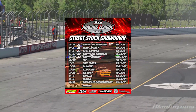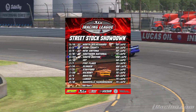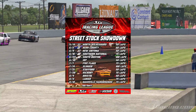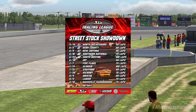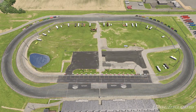Now we're going to go to the complete opposite and go to the biggest track on the schedule, Indianapolis Raceway Park. There have been 2 races prior in the Street Stock Showdown here at IRP. I believe both were 50 laps. The first one went into overtime. But the last one, Chris Smith in the 80 machine was able to walk away with the victory. That was his first in Leave the Pack competition. That was back on December 4th of 2024. We'll see if he can go back to back.